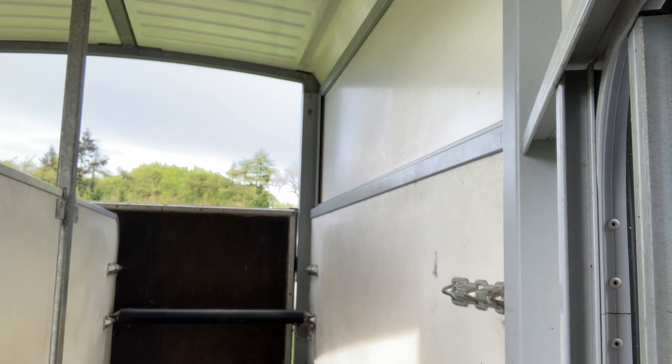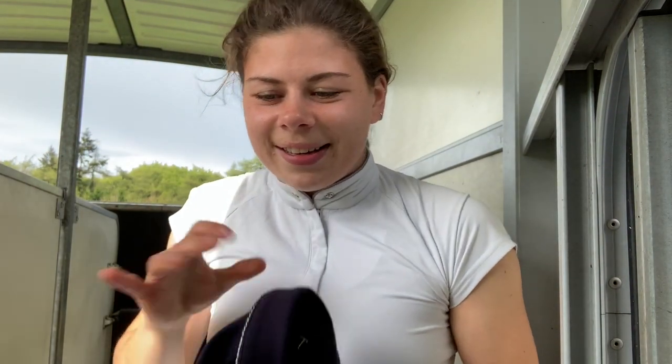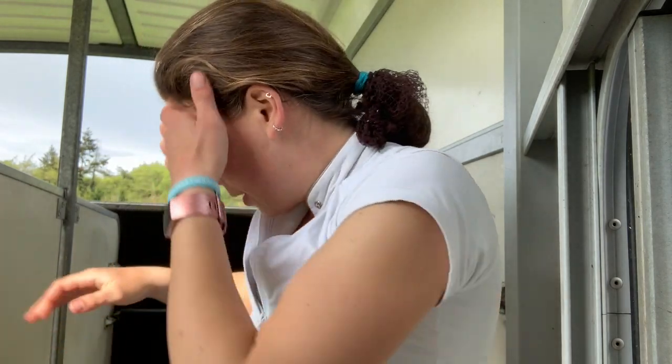They'll be back in the Land Rover. Anyway, he jumped clear, as you'll have seen. I am so ecstatic with him. So pleased with him. It was a very spooky course. Okay, I was about to get changed in front of the camera. Let's not do that. It was a very, very spooky course.